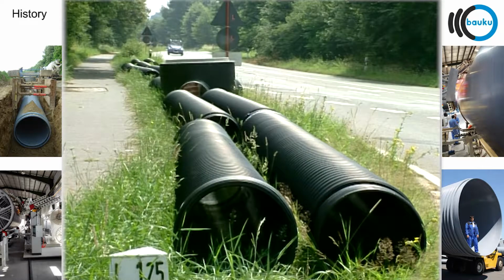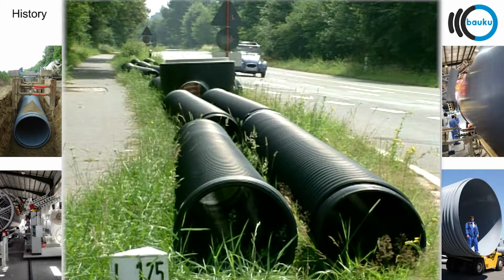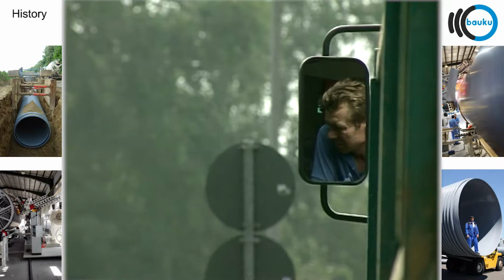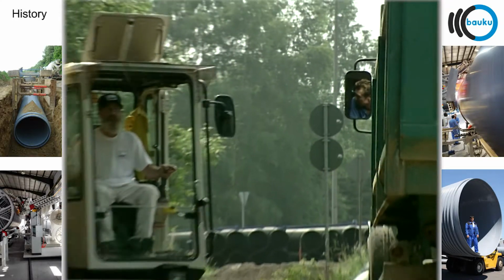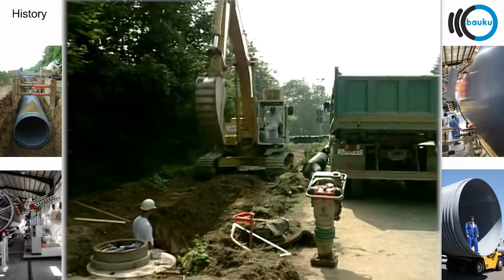We can demonstrate how we work and how our products are used on the site by taking a look at the building of the Hennef Hanfbachtal collecting main. We became involved in this project in summer 1995 by supplying and laying 500 mm diameter pipes.